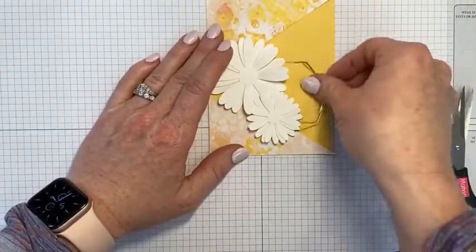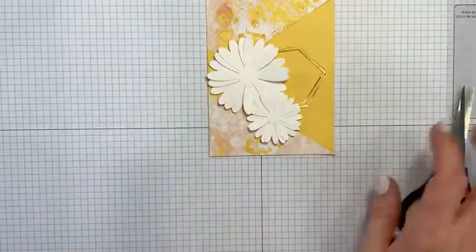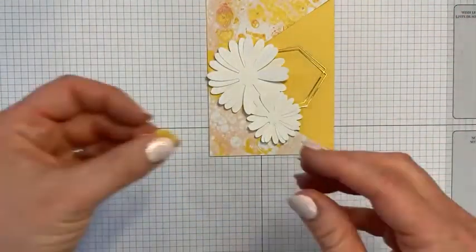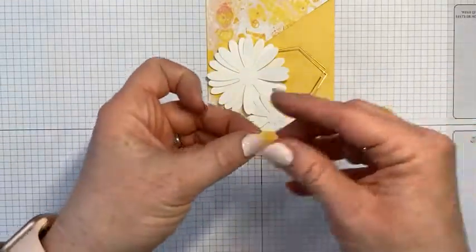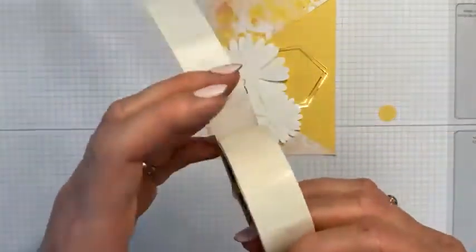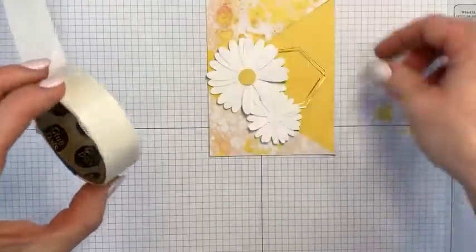And then the other thing, this isn't lined up very well, but you guys know how to glue that down. And then the other thing I wanted to bring in is I cut out these little circles, and these are just cut out from the So Saffron cardstock, which matches my background paper. I'm gonna stick that in the center.